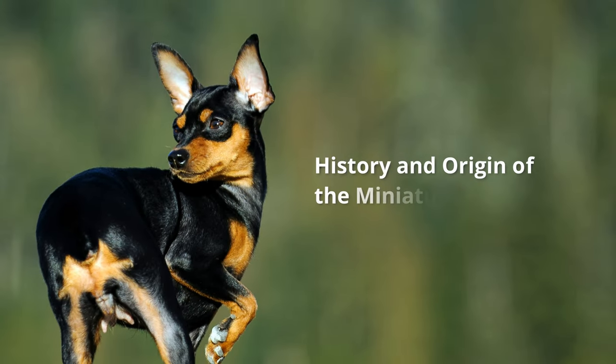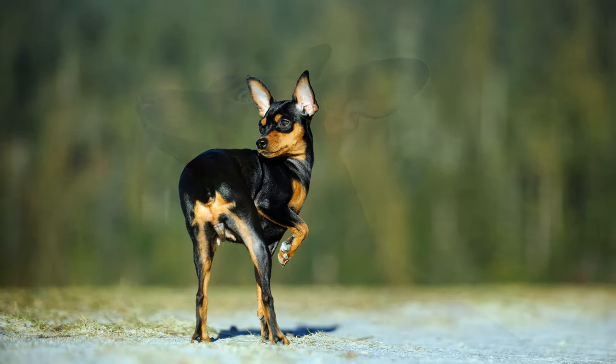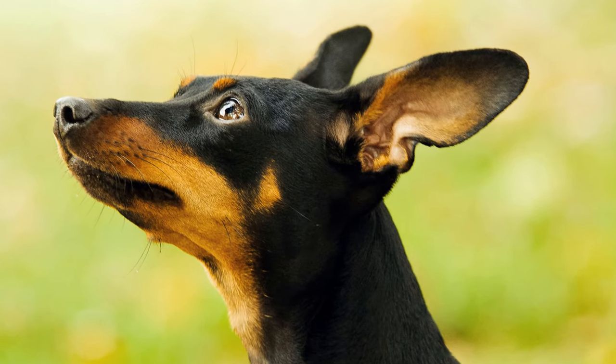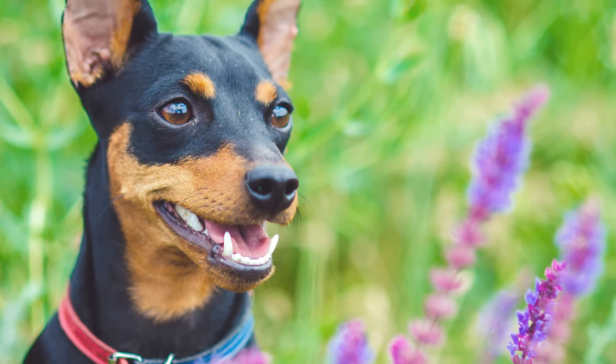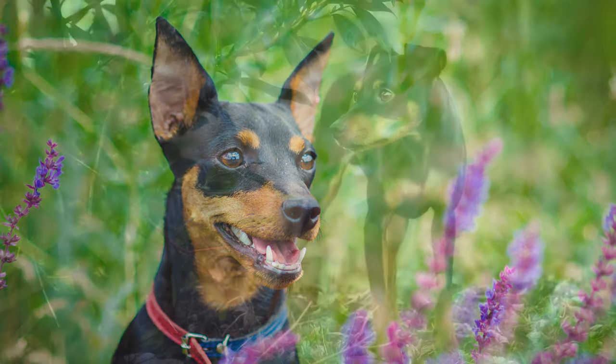History and origin of the Miniature Pinscher. Once a popular lap dog of distinguished ladies, today the Miniature Pinscher is very much in demand as a family dog. Like its big brother, the German Pinscher, it is very good at catching mice and rats. The Minpin originates in Germany.